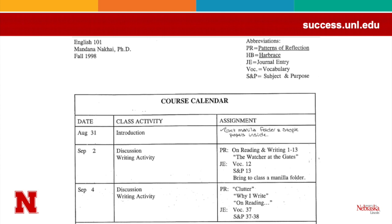And the professor for this course was actually, I thought, pretty brilliant in the way she laid it out. Everything in the entire syllabus was really clear. It was clearly marked. But when we got to the course calendar, what she explained to us is that the date that you see is the date of class, like when the class actually meets. The activity is what we're doing in class. And the assignment is the assignment that I should have completed before I show up to class.